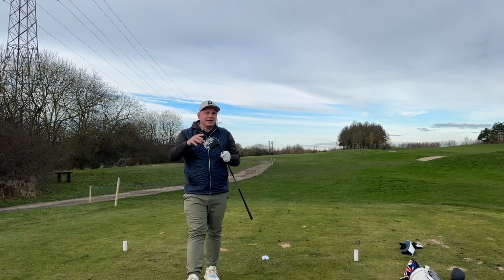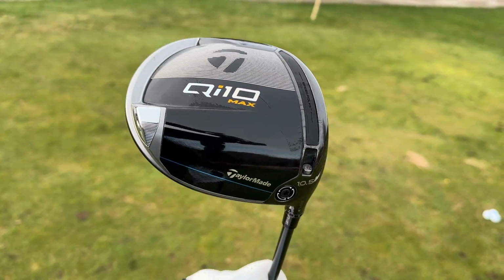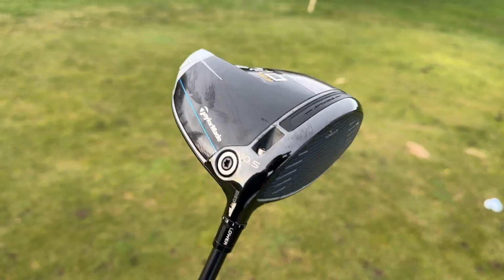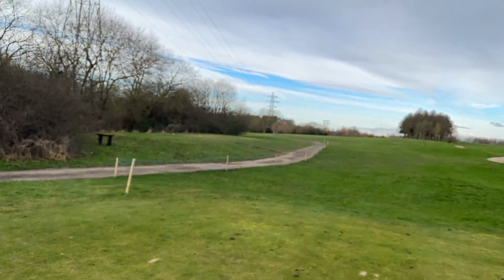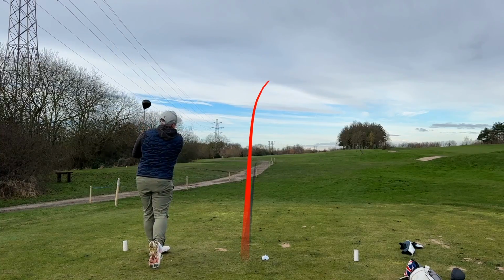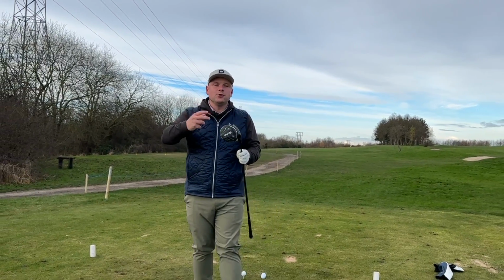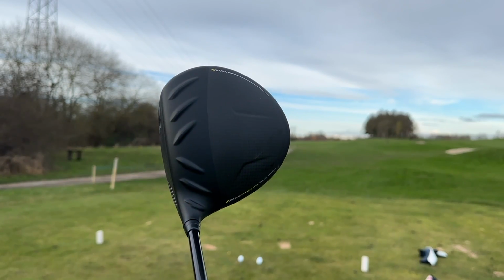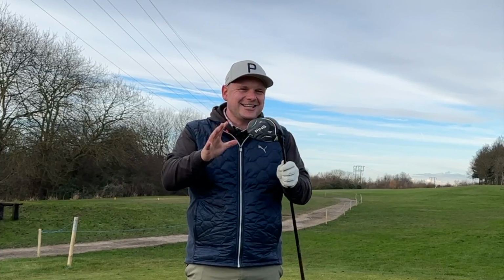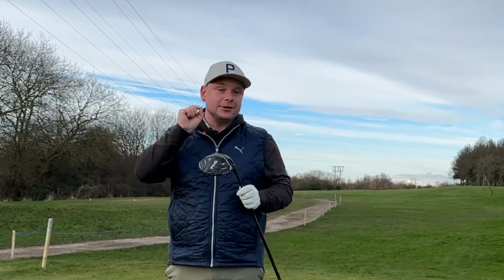And to compare these, you have to kind of look at the market for them, the demographic, the target audience. And I think it's the people who want that forgiveness, but also want to hit bombs, a little bit like that one. And what I find really interesting is the brands have almost given up on telling people you can hit it further out of the middle, because we all know that driver technology is starting to reach a point where it's starting to get exasperated. I don't know if that's the right word, but it's big and it sounds good, so I'm going to keep it.